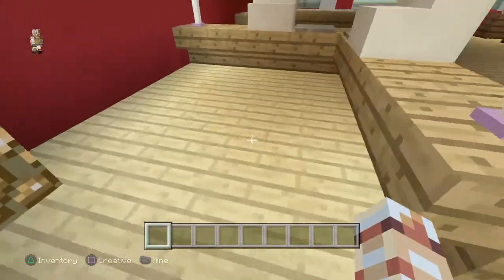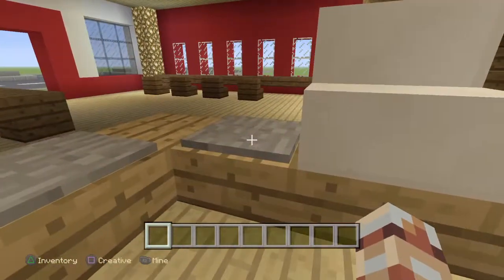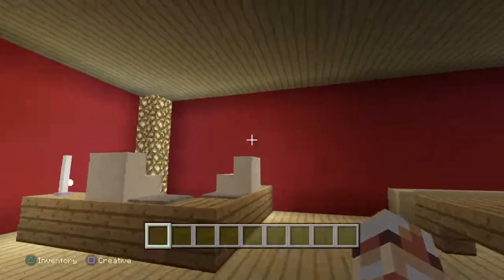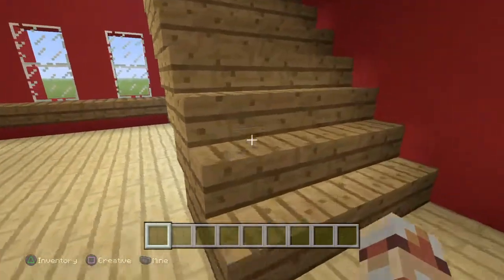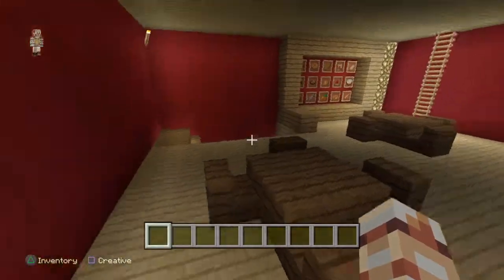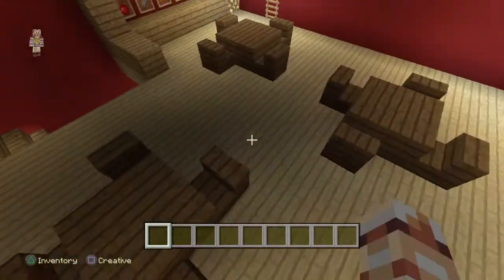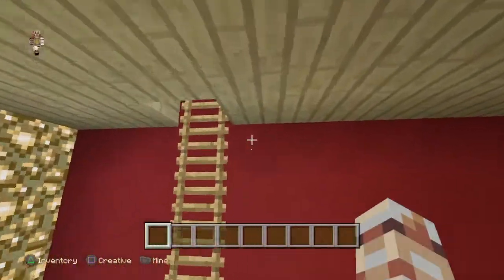I'm just going to show you behind the till. We've got a pressure plate, quartz stairs, and an end rod. We've got some glowstone here as well, really in every corner. Here are the stairs going up, and as I said, we've got glowstone in basically every corner, except that one, where we've got a torch. We've got 2x2 tables all the way around, and four chairs around every table. We've got a ladder going up.